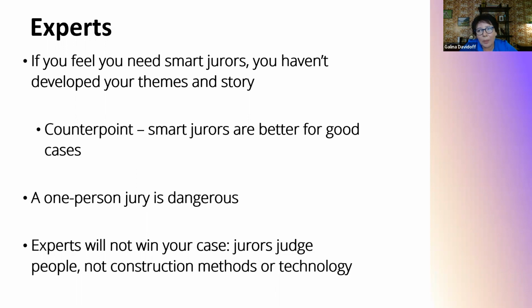Can I take a different position? Go ahead, I'm sorry. No, my position is you are the smart juror. You cannot expect somebody on the jury to simplify things for the jury. It's your job to make your case accessible for all. And relying on one juror is dangerous because it's a one-man jury.